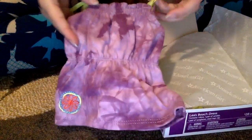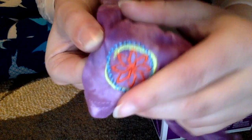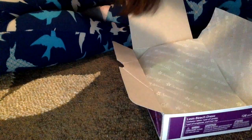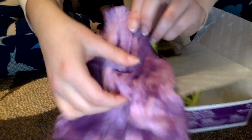So first is the dress, and it is purple tie-dye, and it has green ribbon sleeves here, and it's ruched on the front, and it's actually stretchy with an elastic waist, and it's a really cute skirt, and it's a really cute embroidered flower here. So cute. I love it. And on the back, you open it like that. So super cute. I love it. So there's the little dress cover-up thing.